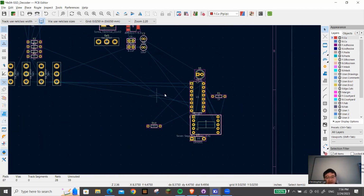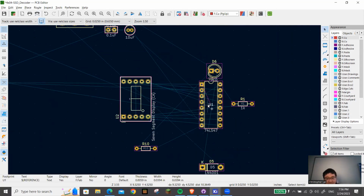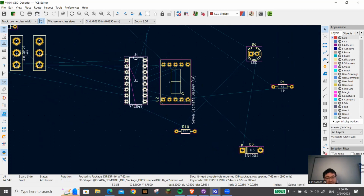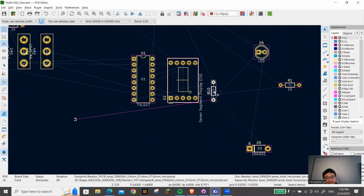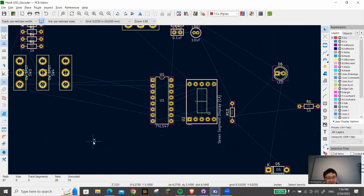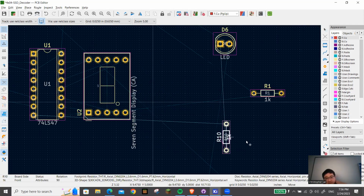All right. Next is my circuit that controls a 7-segment display. I'm going to have my display, my chip, and the resistor that goes along with it right here. And this 1K ohm symbol is going to go with it. Actually, it's R1 that goes along with it.